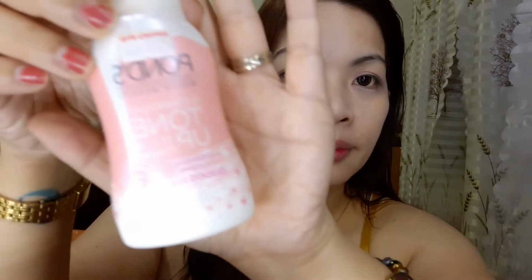Next guys, I'll be using this Pond's Instabright Tone Up Milk Powder. Ayan. To set lang yung ginamit natin na concealer. So, ganyan lang gagawin ko. Ayan. Ganyan lang.